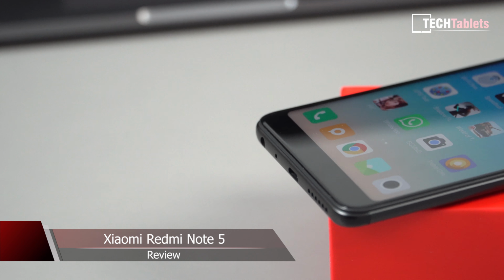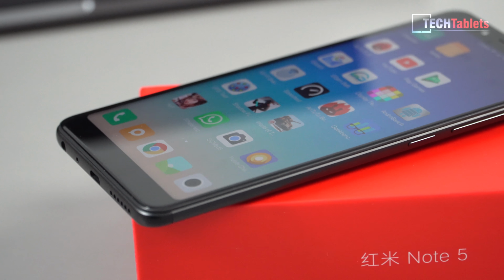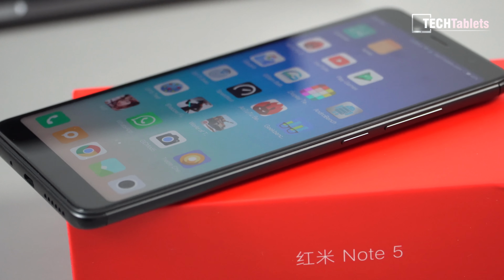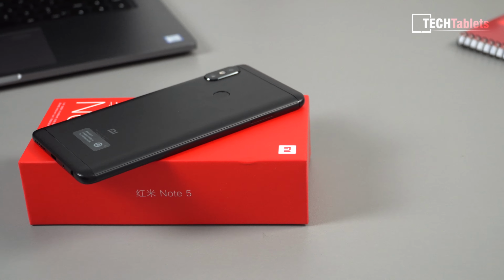So I've been using it for over a week, and this truly is, in my opinion, the best budget phone that you will find, priced around 220 US. At least this is the cost of my model here, with the 4 gigabytes of RAM, 64 gigabytes of storage.